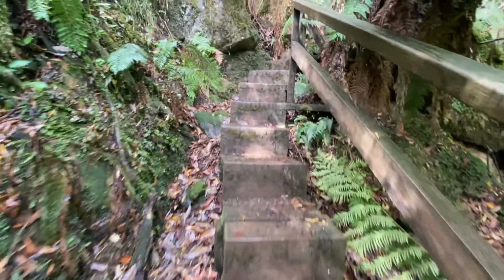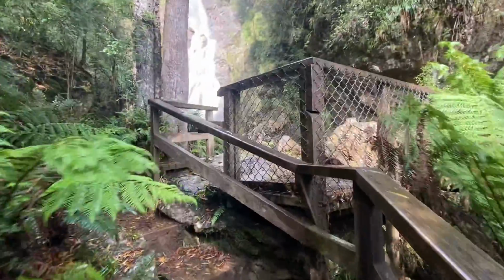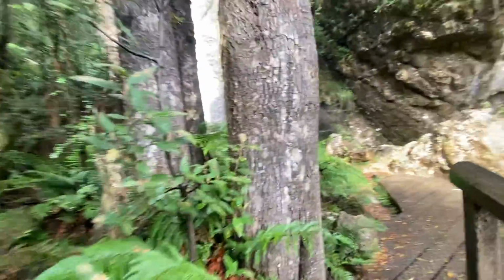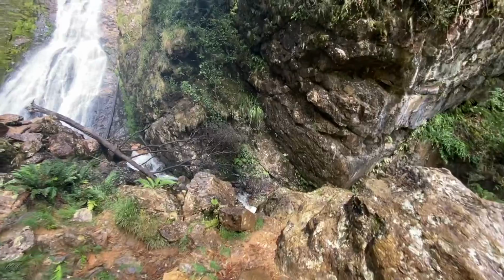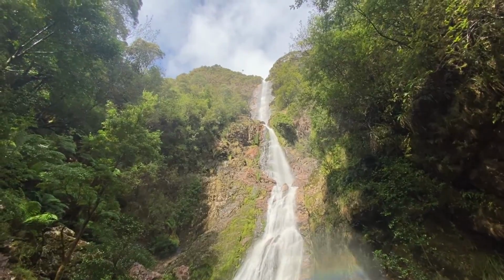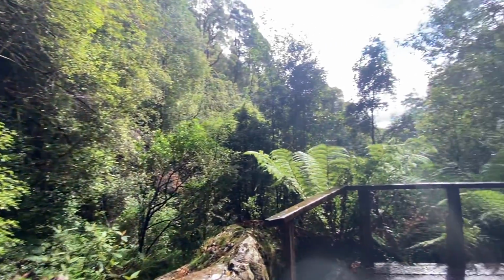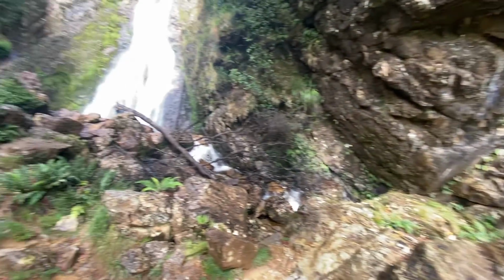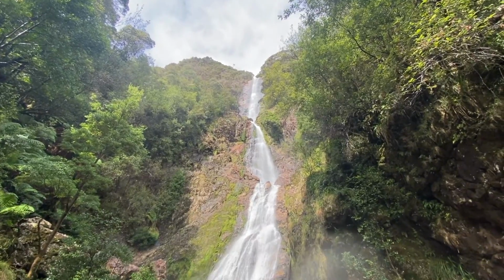Jump round as well and see if we can't get to the actual base of these falls. Here we go. So it looks like if you are not up for heights with that suspension bridge, there is actually a gorgeous platform here as well. It looks beautiful. You cannot actually even see that suspension bridge from here. It is right behind me here through that tree line. But there you have it, your whole 104 meters of beautiful Tasmanian waterfall.